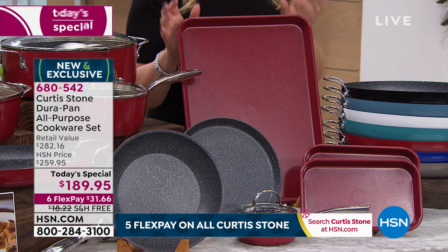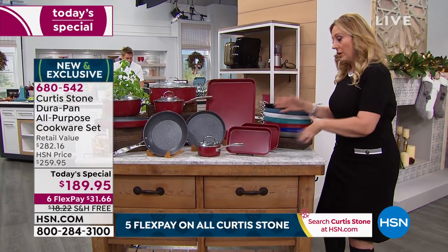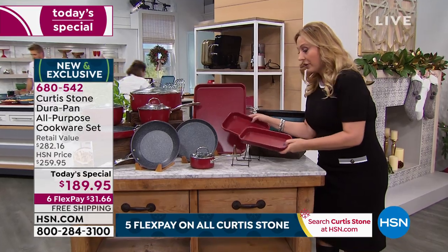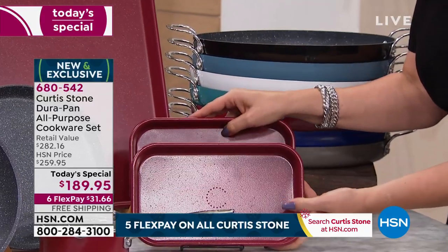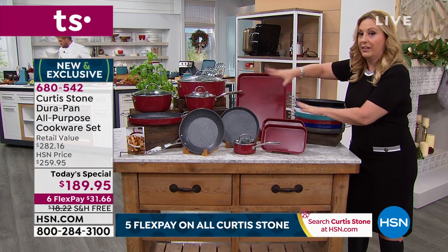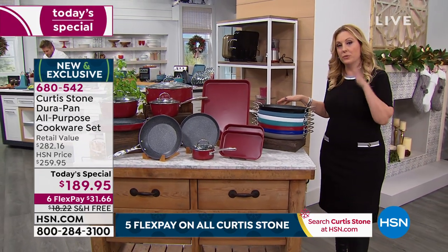So this is included. Now, Chef Curtis Stone has created an air fryer. You've got to put your pans in the air fryer. Here are two bake pans that are great to go in the oven, but they'll also fit in his custom air fryer to do all your dishes, and these both are included as bonuses. You're getting all of this on 6 Flex Payments. 6 months to pay it off with no interest, no fee.